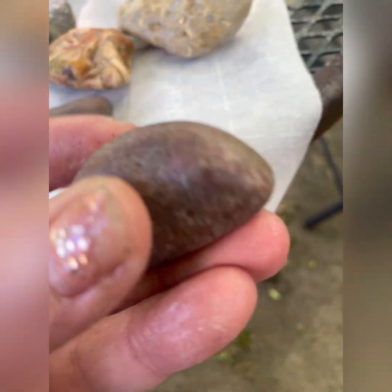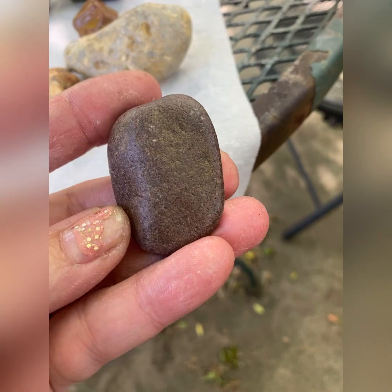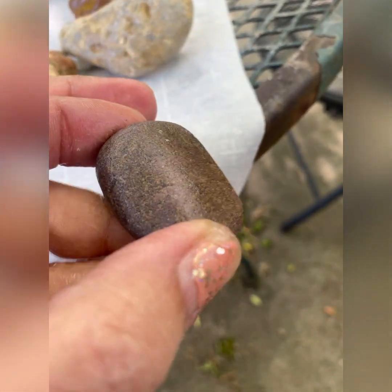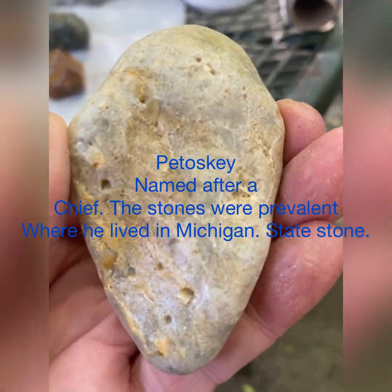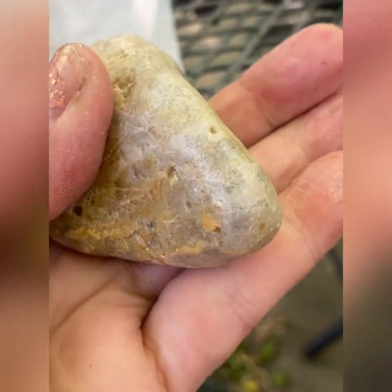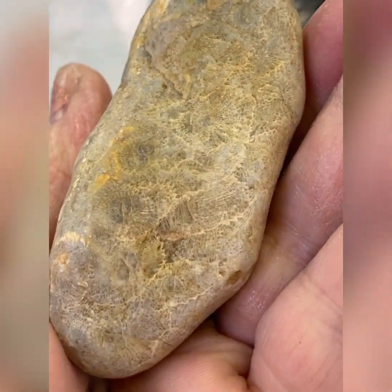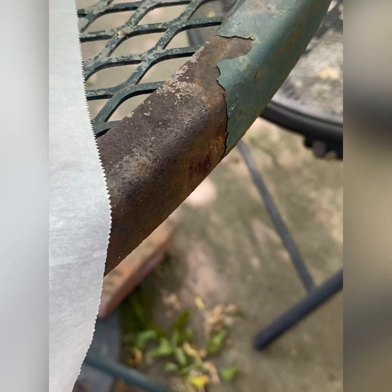This one has some amethyst in it. Yeah, you can find amethyst on Lake Huron. Don't know if this one does. It's a little too brown, but I think I saw purple in the daylight at the beach. This is a Petoskey. It's a beautiful one. They say if you're meditating or praying, if you want to contact your ancestors, to use a fossil in your hands.